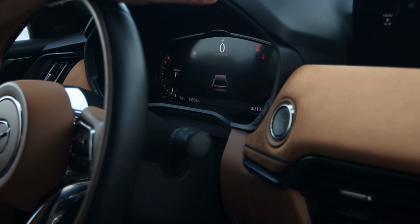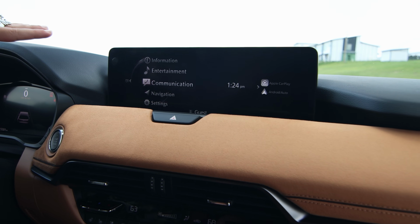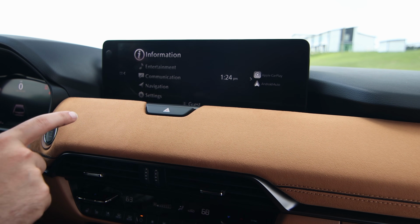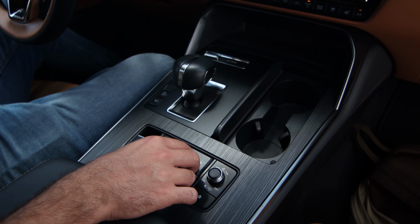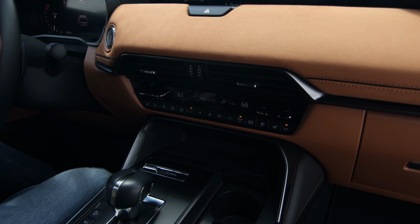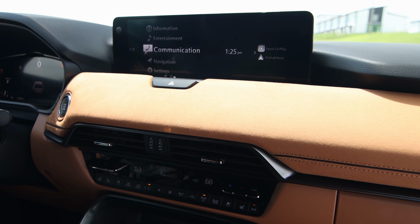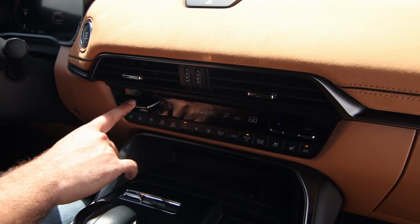Infotainment, we have a pretty nice big screen in the middle. However, Mazda is still sticking to the rotary knob, and we unfortunately don't have touchscreen on this, which is a little bit of a bummer, but it is pretty intuitive. Otherwise, we have Apple CarPlay and Android Auto, of course. We have a physical volume knob, which I appreciate. I like how Mazda is not abandoning all the buttons. Please keep it that way.